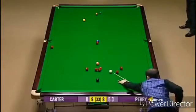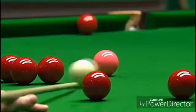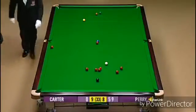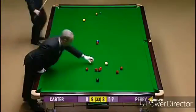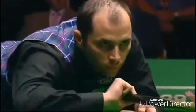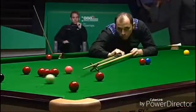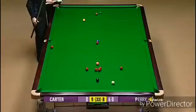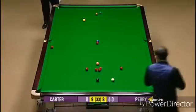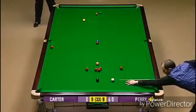Round the pink now. 30. 31. Very methodical break builder when he's in close, and his close control is usually pretty good.